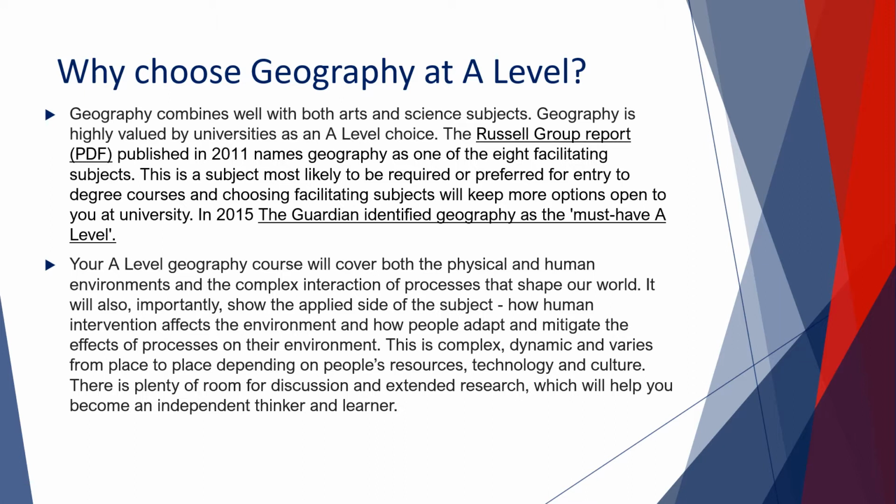Your A-level geography course will cover both physical and human environments and the complex interaction of processes that shape our world. It will also importantly show the applied side of the subject, how human intervention affects the environment and how people adapt and mitigate the effects of processes on their environment. This is complex, dynamic and varies from place to place depending on people's resources, technology and culture. There is plenty of room for discussion and extended research, which will help you become an independent thinker and learner.